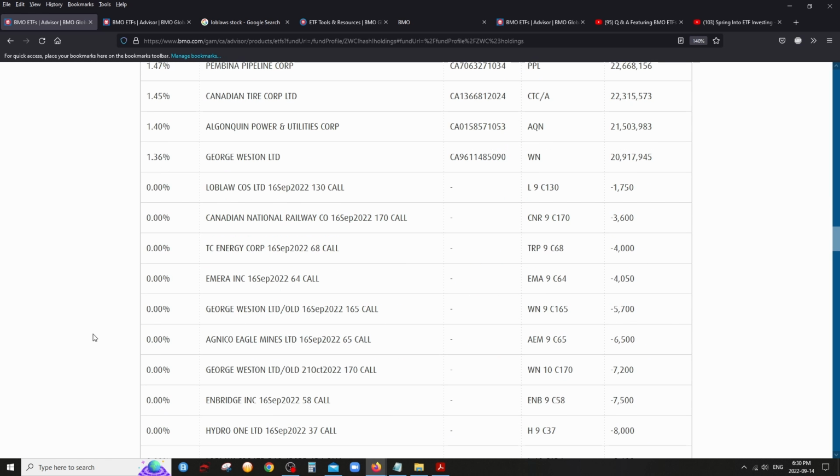And it's very interesting because if you scroll down, besides seeing all the stocks, you could actually see the covered calls that they're writing. The covered calls that they're writing are actually listed here. I found that very interesting. And now that you should understand covered calls, you'll even understand what this means. So let's take an example of this call here that they've written on Loblaw stock. And you could see here that there's a date, 16th of September, 2022. I'm pretty sure that this is the expiry date of the contract. And you actually see the call strike price of $130.